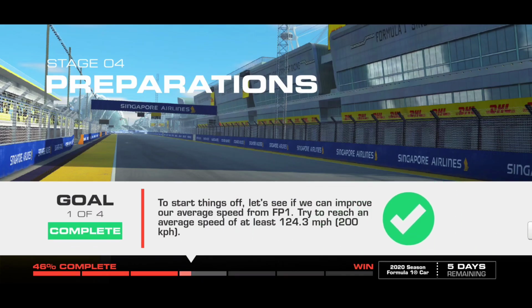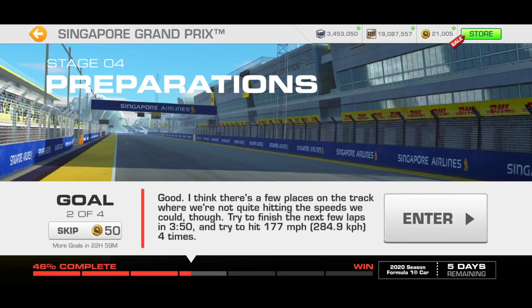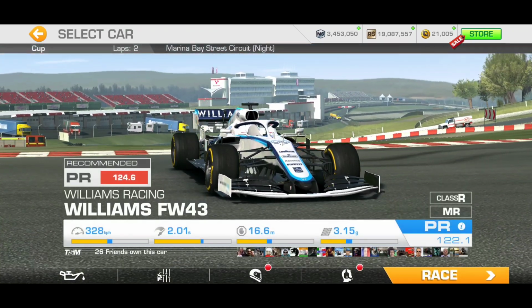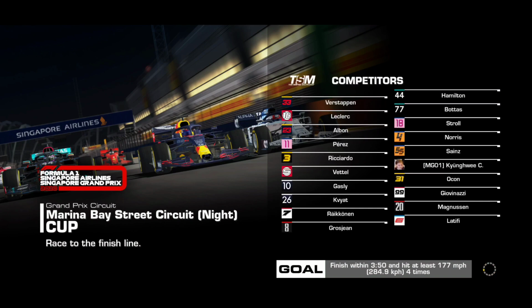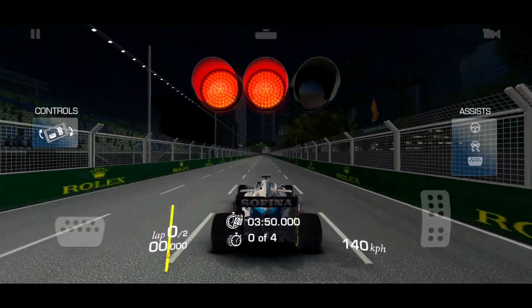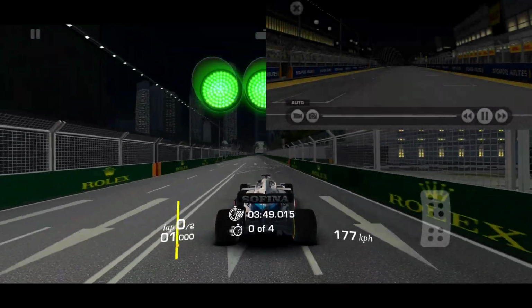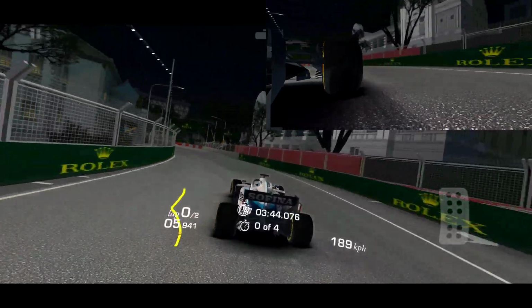Alright, so goal 1 down, on to goal 2, and this one, we gotta hit the top speed this time, finish under 350, and 285 is really, I mean, decimal point, right? It's one of those instances where imperial unit is easier to keep track of without having to put up with the decimal point.